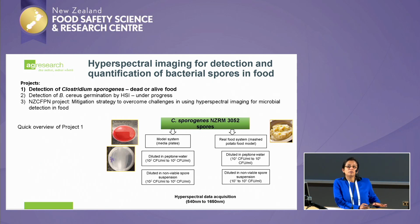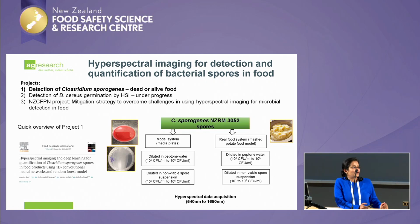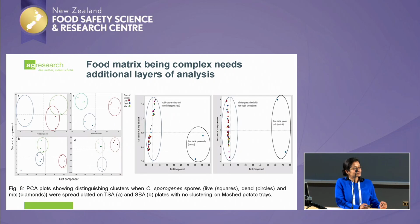So we used two types of matrices. One was media plates, and the other was food model, which is mashed potato in this case. Now, that paper has also been published, so there's more information available. In summary, the hyperspec imaging just through PCA plots indicated clear clustering difference in live and dead cells, or a combo of both, when plates were used. But the same thing when applied on food, that is mashed potato here, it was a mess.